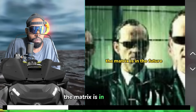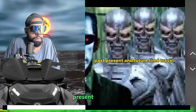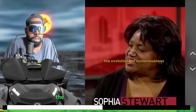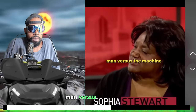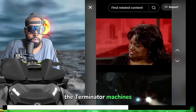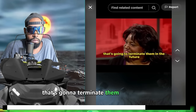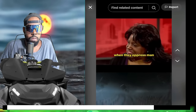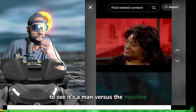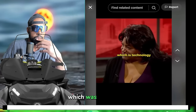The Matrix is in the future. The Terminator is the past, it's time travel, past, present, and future time travel. It's the second coming of the Christ, the evolution of consciousness, man versus the machine. So the machines, the Terminator machines, hear that a child is going to be born that's going to terminate them in the future when they oppress man. See, it's man versus the machine. It's God's children versus man's children, which was technology.